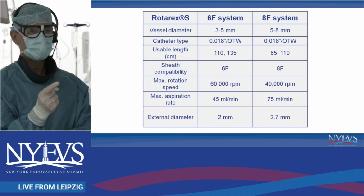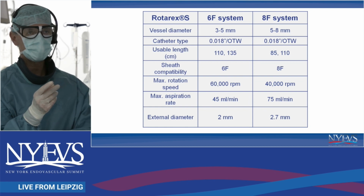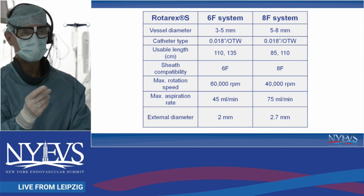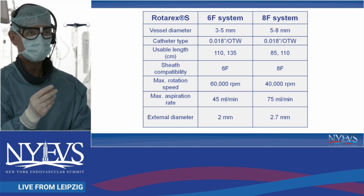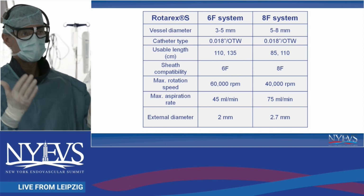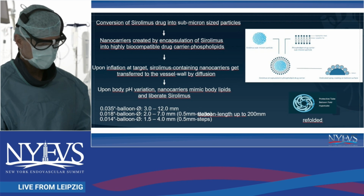Comparing the 6 and 8 French device, you can, for example, see the max rotation speed is 60,000 rotations per minute for the 6 French and 40,000 for 8 French. And the aspiration volume is actually quite big, at least for 8 French, 75 milliliters per minute. So if you have a very small old lady, you have to be careful not to activate it for too long, but for a normally tall man, no problem. Next shows you once again the Magic Touch balloon, and I've shown this already during the first case.